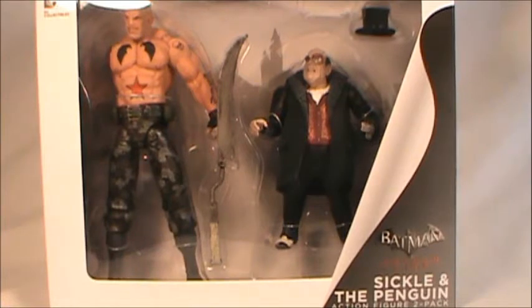Today we're taking a look at a very cool 2-pack from Batman Arkham City from DC Collectibles. It is Sickle and the Penguin. And what makes this really special, I filmed the unboxing for these guys. I'm not sure if I'm going to upload it or not. I might not, depending on how the footage looks.